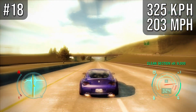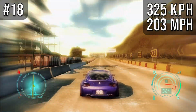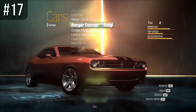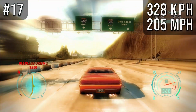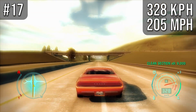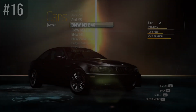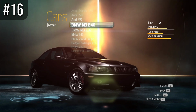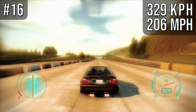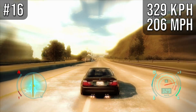Number 18, BMW Z4, only 1 kilometer an hour faster, so not such a big improvement. Number 17, we have the Dodge Challenger SRT8, again not a big improvement from the previous one, 328 kilometers an hour. The thing is with these top speed tests, it's actually pretty close to each other with most of the cars. Like this one, the BMW M3 E46 is only 3 kilometers an hour faster than the previous one.